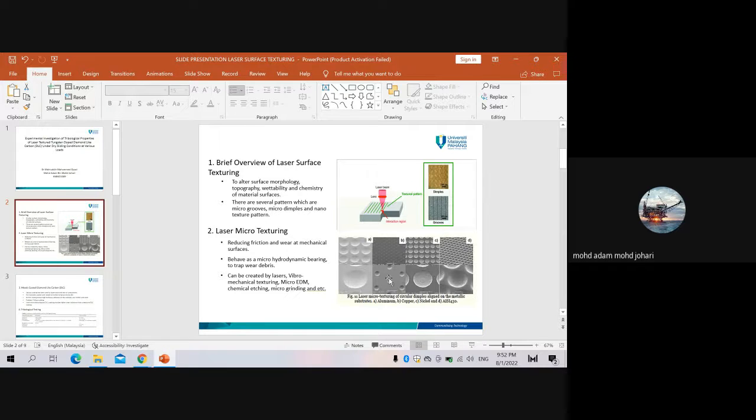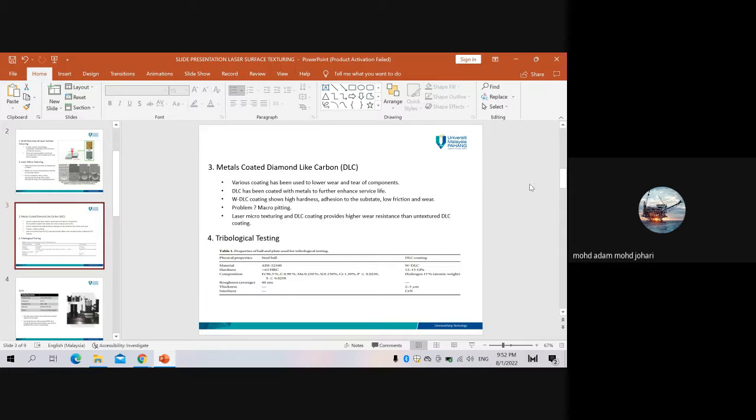This is the example picture of the dimples texture on a metallic substrate, for example, aluminium, copper, nickel, and AISI 430. The next is metal coated diamond like carbon.